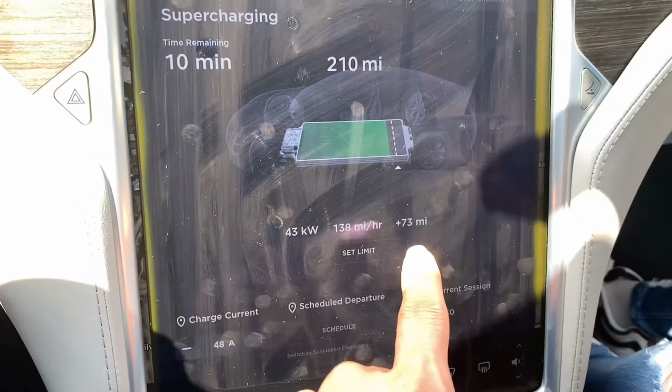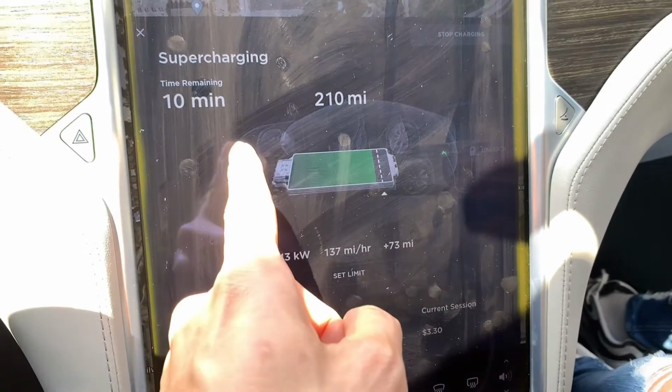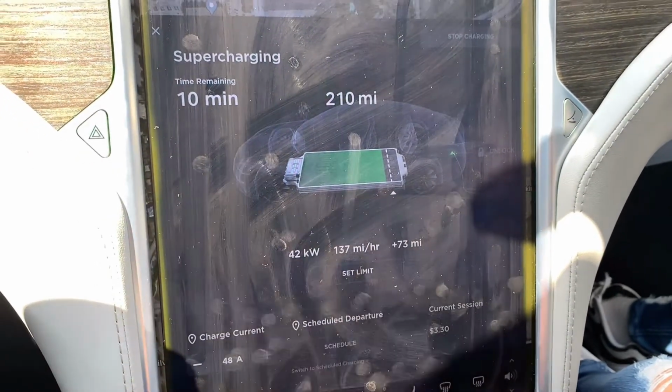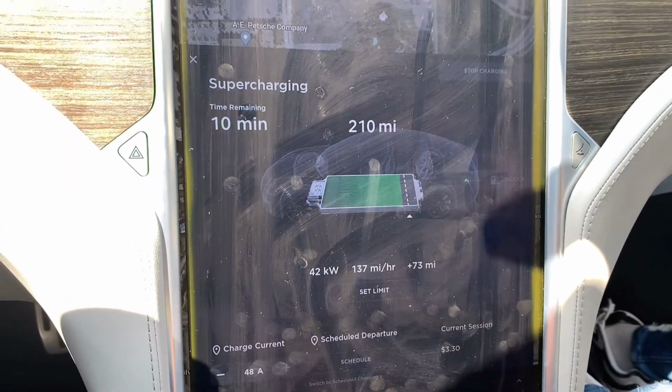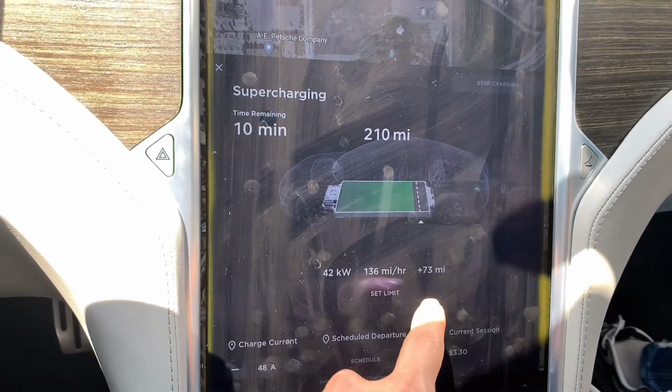Okay, so back inside the Tesla, and we just went out for a little walk, got some fresh air, looked at the scenery. And it says that we've picked up some miles, like over 72 miles. Okay, now it's at 73 miles. So I could wait for a little bit more and wait for it to top out right there. It's not the maximum amount of charge that I can get, but it's for about 73 miles.